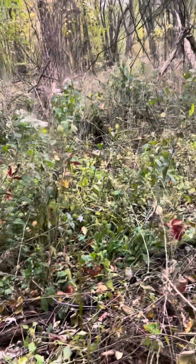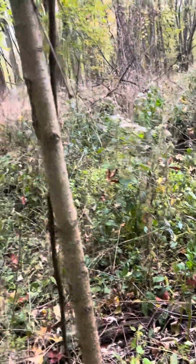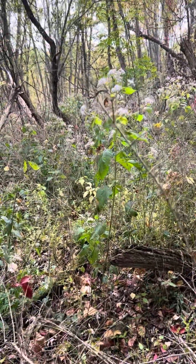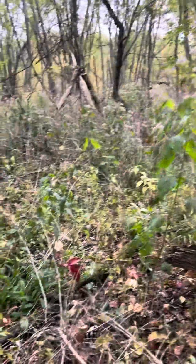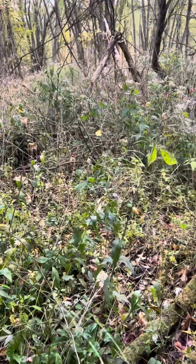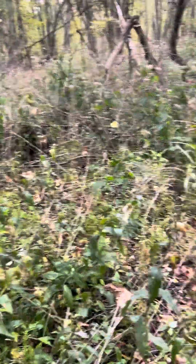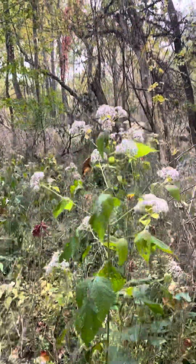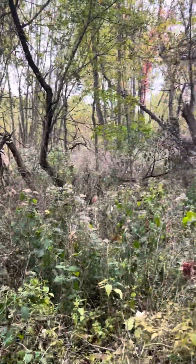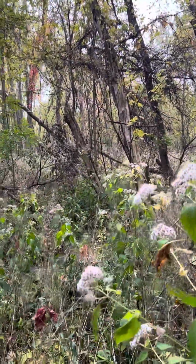Which I'm concerned as to maybe they might be hiding their tools back here, which we have found before and confiscated. There is another hole over here. Okay, so they're digging up more of the woods over here.